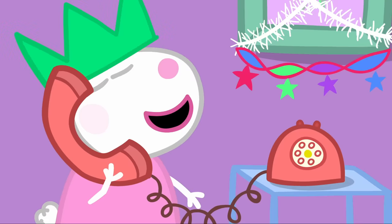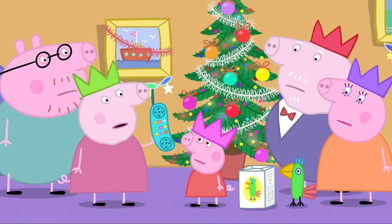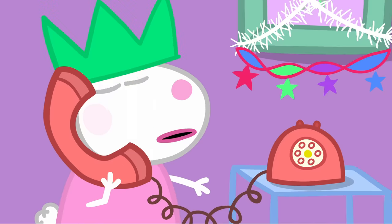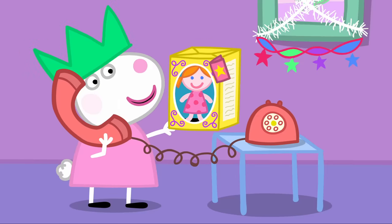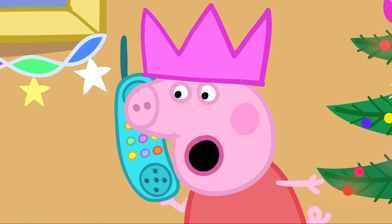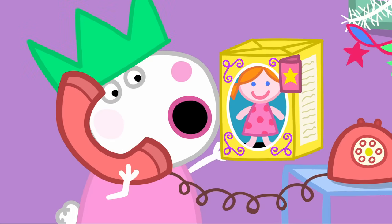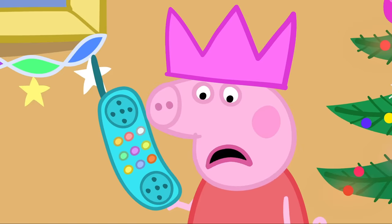Hello? Can I talk to Peppa, please? Peppa, it's Suzy Sheep. Hello, Suzy. Did you get your doll? No. I got mine. It cries and laughs and closes its eyes and everything. Santa's giving you my doll. No, the label says for Suzy Sheep. Then Santa has forgotten me.